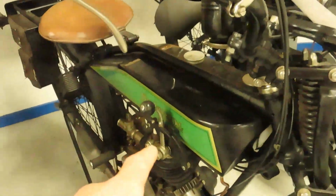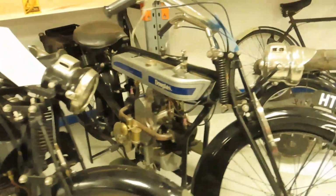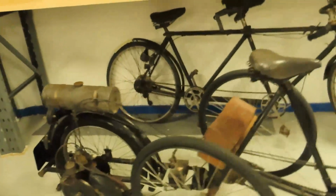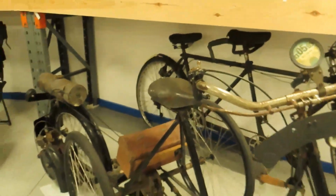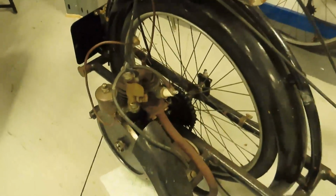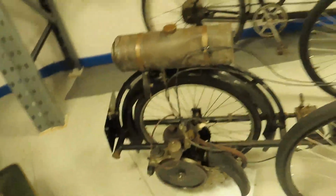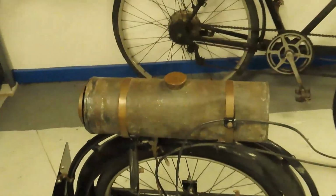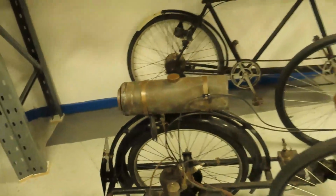Again, the separate gear selector. There, a Douglas, I love the look of those, and the Harley Davidsons. Some extremely early three-wheeled, actually four-wheel, setups. Let's have a little look at this. There's actually a little, probably two-stroke engine strapped to the back of that. That's an interesting one, isn't it? I like the shape of the fuel tank as well. I wouldn't say no to that in the shed.